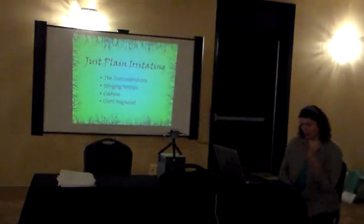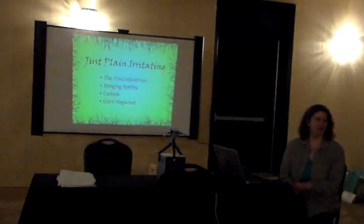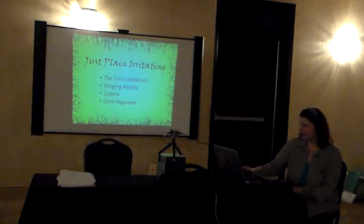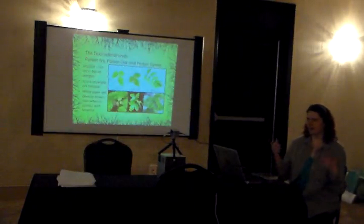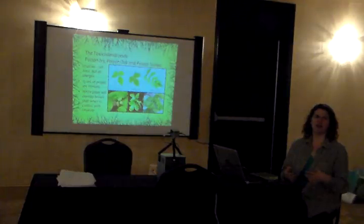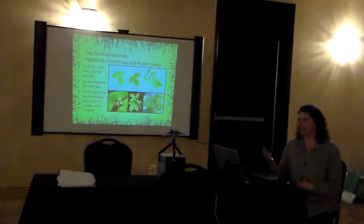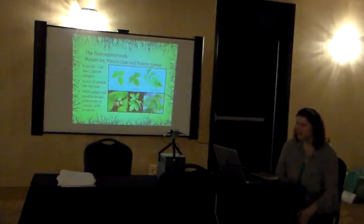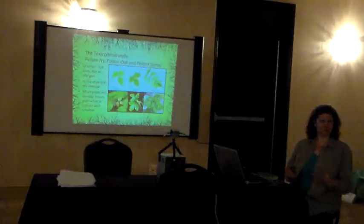So here's some that are just plain irritating. The toxicodendrons, which are poison oak, poison ivy, poison sumac, stinging nettles, cashews, and giant hogweed. Poison ivy, poison oak, and poison sumac are not actually toxic. The only reason they're called these things is because of the shape of their leaves resembling other plants.